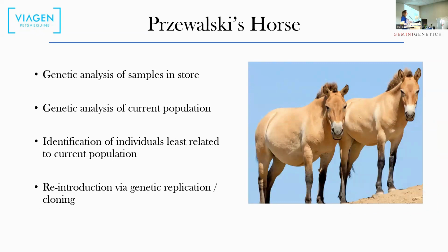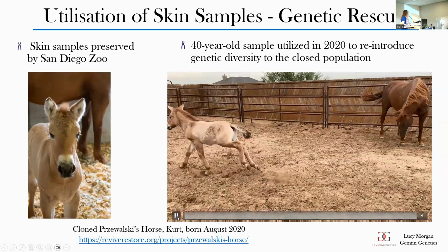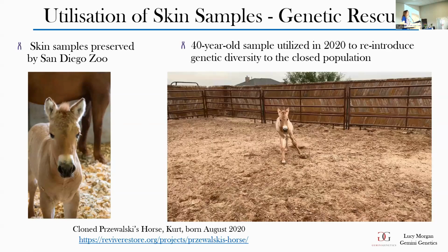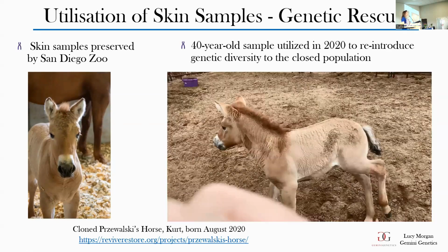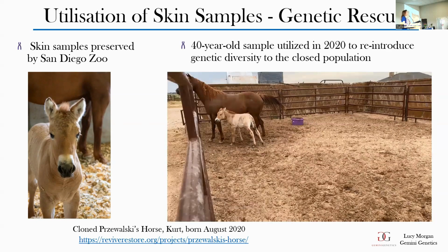In their use of this technology, they analysed the samples in storage and the current population, and identified individuals that were least related to the current population and reintroduced them via genetic replication or cloning. So this is Kurt. Watch this video for a moment, please. He's going to jump a bucket in a minute. There you go. He's the world's first cloned Przewalski's horse. He is a genetic replica of a horse that existed over 40 years ago.